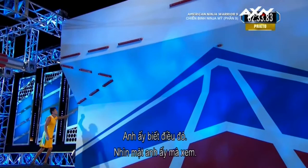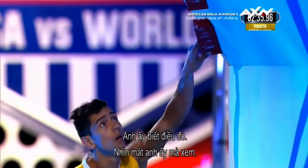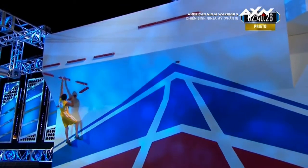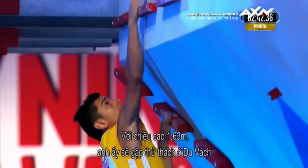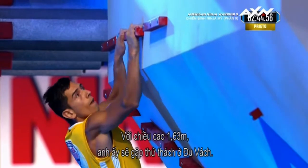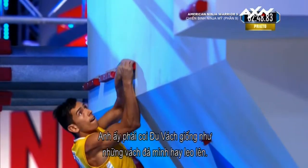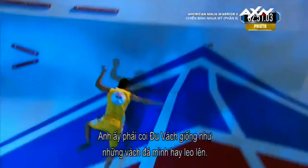And he knows it too. Look at his face. Sebastian knows it. He knows Joe Morawski is right behind him. And at 5'4", 125, he's going to have a real challenge here on the ultimate cliffhanger. You better be seeing and visualizing this ultimate cliffhanger as one of those big old boulder rocks you climb. Oh!